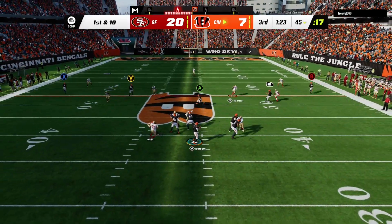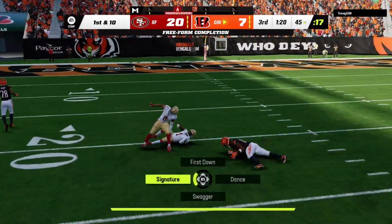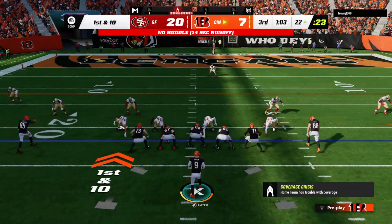Throwing now, Burrow on first down. That one taken in by Tee Higgins. And he'll get this one down near the 20-yard line, just shy of the 20.